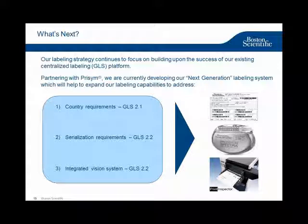What we're looking at for next year, for our future, really is a system, a way of addressing country requirements. I was talking about localization of DFUs. Well, now it's gotten to the point where you have a lot of countries that are requiring their own label, so it has to be translated into their own language. So we're working on a program to address that.